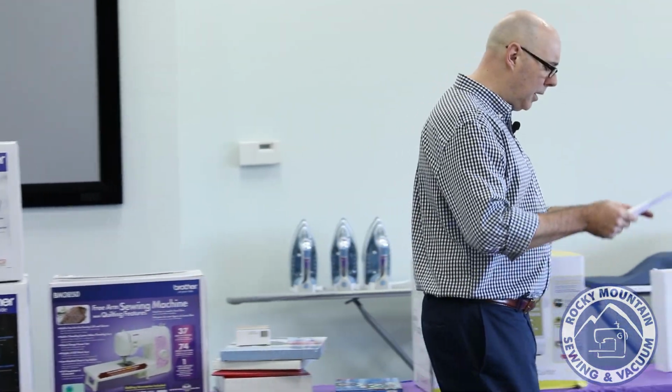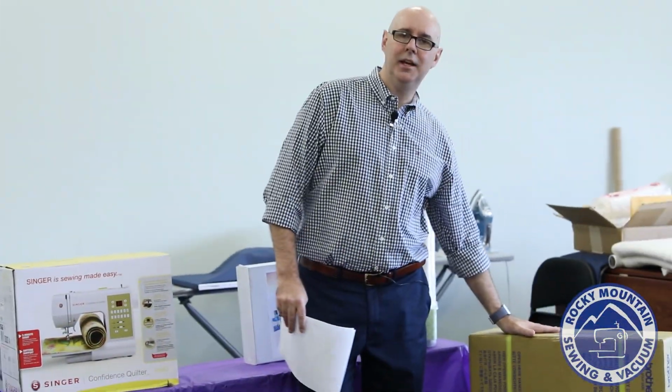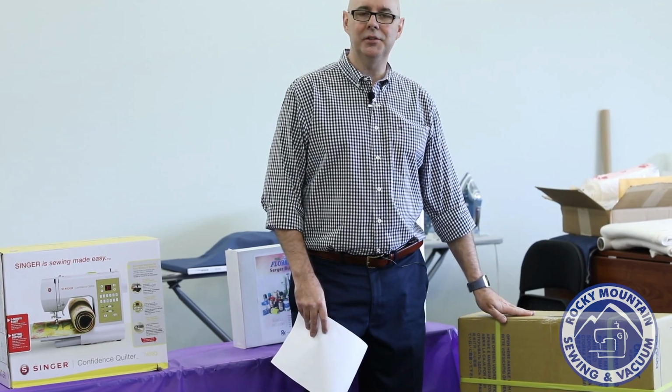And then we have Brother 10 needle stands, the metal stands. I have a bunch of these in stock. I got overstocked on these. I'm not sure how.